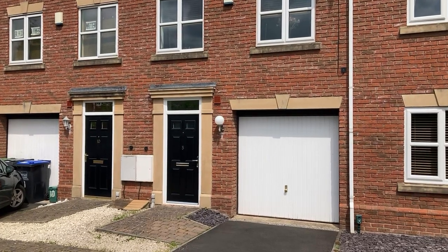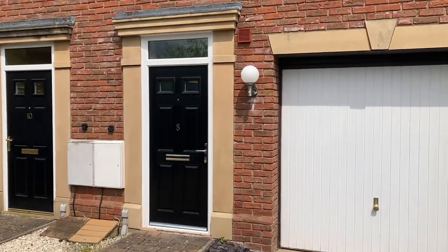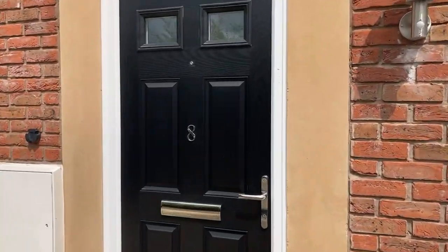Welcome to 8 Toby Belch Drive. It's a beautifully presented and spacious 3-bedroom terrace property set in Leamington Spa. Let's take a look inside.